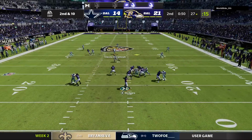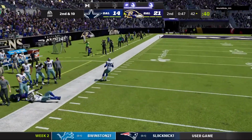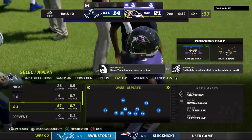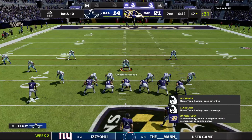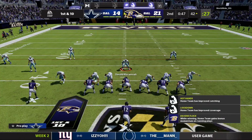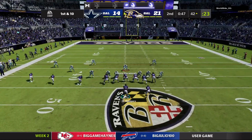Shotgun now for Rodgers. Deep ball for Goodwin. And he's got it. What a catch on the sideline. A big play that time through the air. 31 yards. That's a great job of working the sideline right there. I love how he tracked the football the whole way. Just reached up and pulled it in. Had excellent field presence to understand where he was in order to make that play happen.